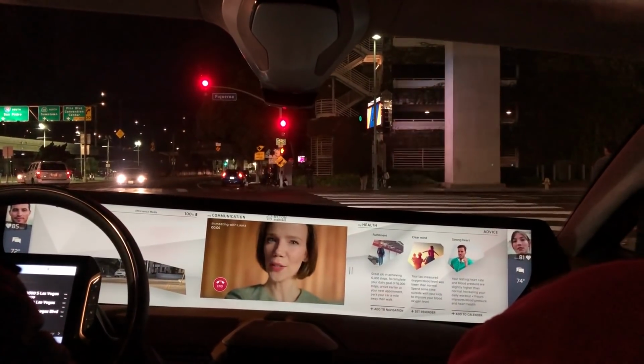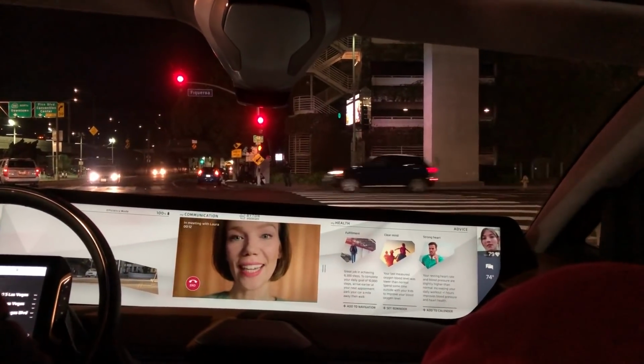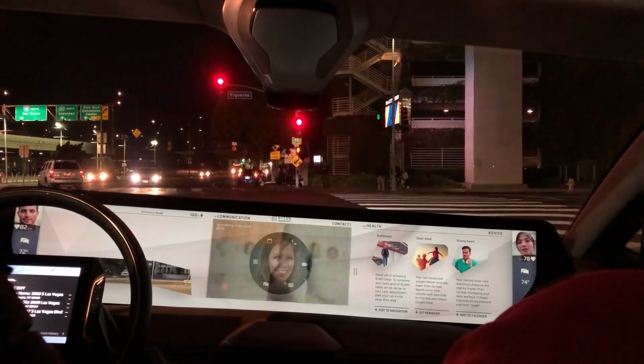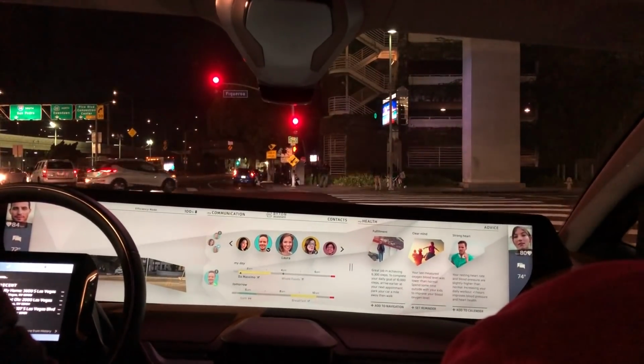When does the first one roll off the lines for the US? For the US, it would be 2020. In China, cars will go to customers the latter part of 2019. So a year from now. That's interesting. Yeah, the US and Europe will follow in 2020.